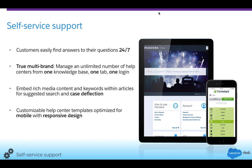That means you don't have to log into another org. You don't have to open another screen. Every single thing that you need to do to either update an article or populate a new article can be done from the very same location. In your articles, you can include videos, you can include audio, and this all makes it easier for your customers to have a great experience with self-service. And I already talked about the responsive design.